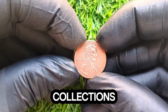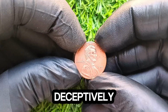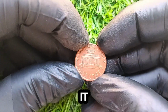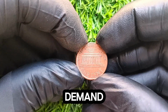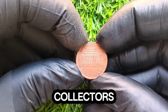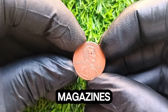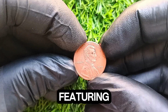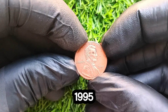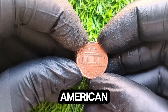The scarcity factor is central to its reputation, and while the coin may look deceptively normal to the untrained eye, experts point out the subtle traits that distinguish it. Scarcity combined with demand always drives value, and that formula holds especially true for this penny. Collectors worldwide remain fascinated by the chase. Stories of discoveries appear in magazines and forums, and auctions featuring this coin draw intense bidding wars. The legend of the 1995 cent continues to grow as each verified example enters the record books of American numismatics.